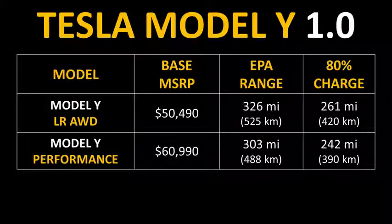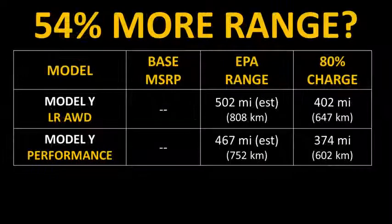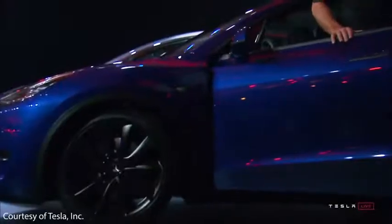So while the current version of the long-range all-wheel drive Model Y has an EPA-rated range of 326 miles, if you charge to 80%, you'll have around 261 miles of range. If you take Tesla's current lineup and you just add 54% more range, that could make a long-range all-wheel drive Model Y have over 500 miles of range, and it could make a performance Model Y have over 460 miles of range. However, I don't believe this is going to be the reality.